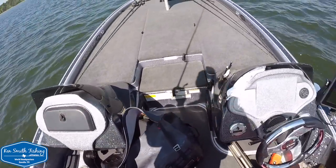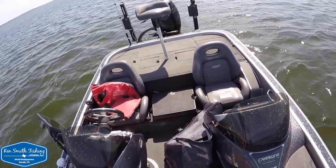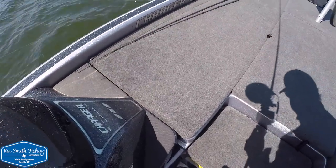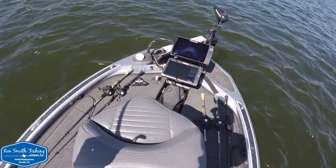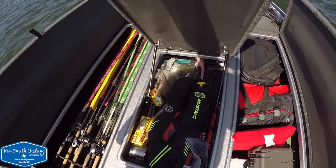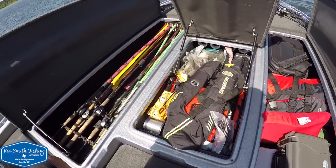The boat's got really nice seats in it, very comfortable. What I don't like about the ice chest is it doesn't lock, and it really doesn't seal up very well, so it's going to lose ice at a pretty high rate, I think. Now, the middle box is not as deep as my box is. It's a smaller box, but you can store rods there.